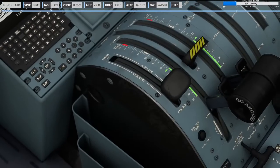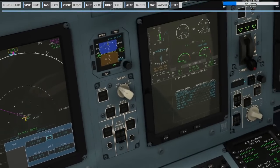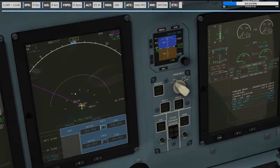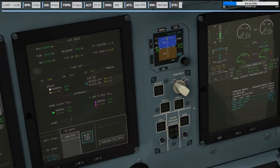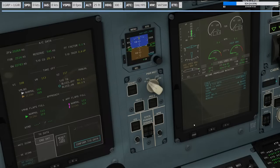So, parking brake. Engaged. Altimeters. 1006, reading 20 feet. Landing elevation, checked. FMS comnav, set. Fuel quantity, fuel on board. Reset. Fuel quantity fuel on board is checked, obviously, 2,500 kilograms. Engine fuel used, reset, memo panel, check, and power management takeoff. Final cockpit preparation checklist complete.